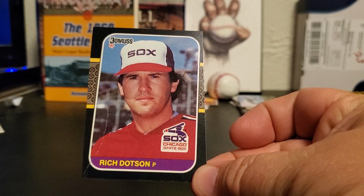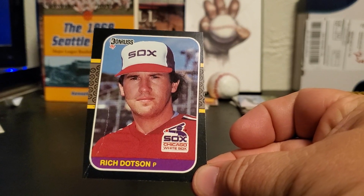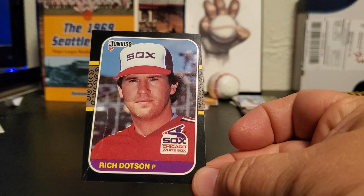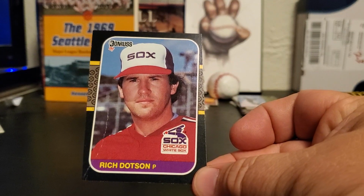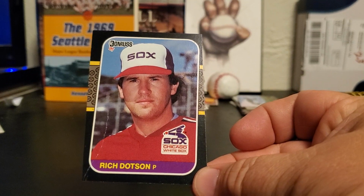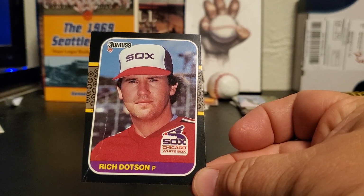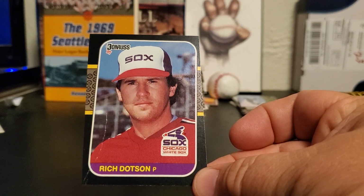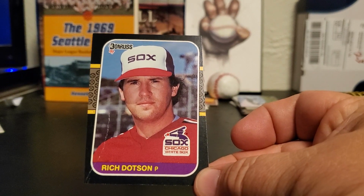I just keep looking at this card and I'm nervous about sending it in because I don't want to lose it. What if something happens to it in the mail or it can't really be replaced? There's no way they can duplicate a Rich Dotson to look this horrible. So I'm still thinking about whether I want to get that. Hoping for that one. It's probably a zero.